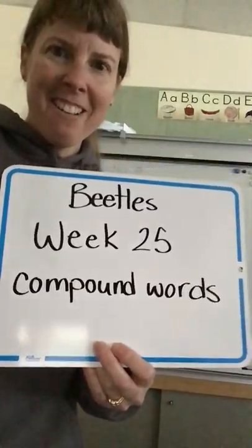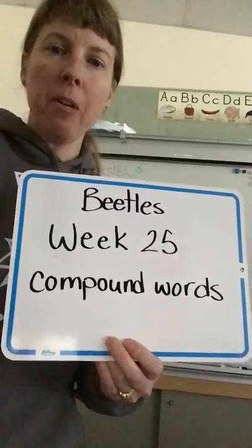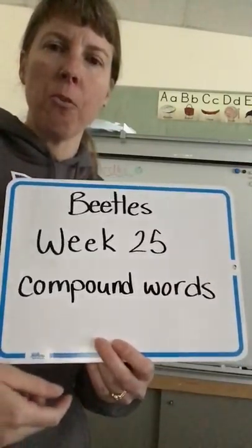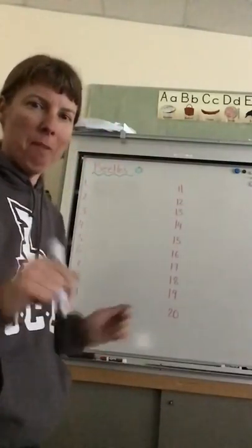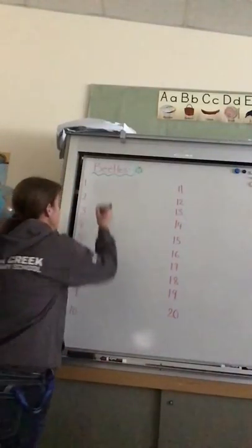All right, Beetles, here it is, week 25, compound words. So just a reminder, compound words are when you take two words that you already know and stick them together to make a new word. So hopefully you already remember how to spell each word before we stuck them together, and that'll make your life easier. Word number one, starlight.